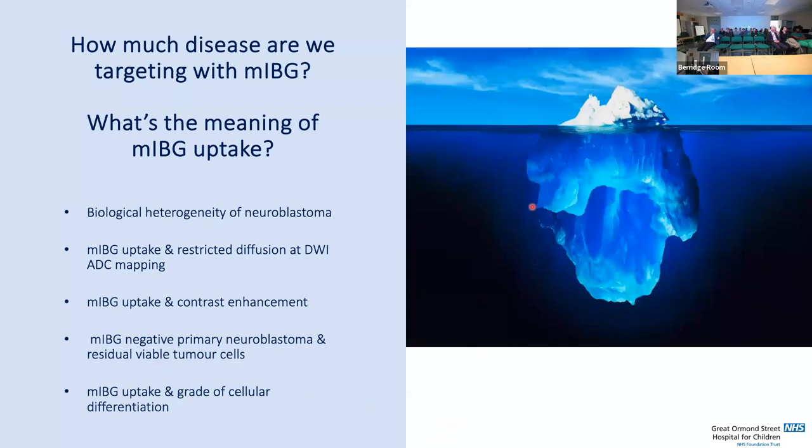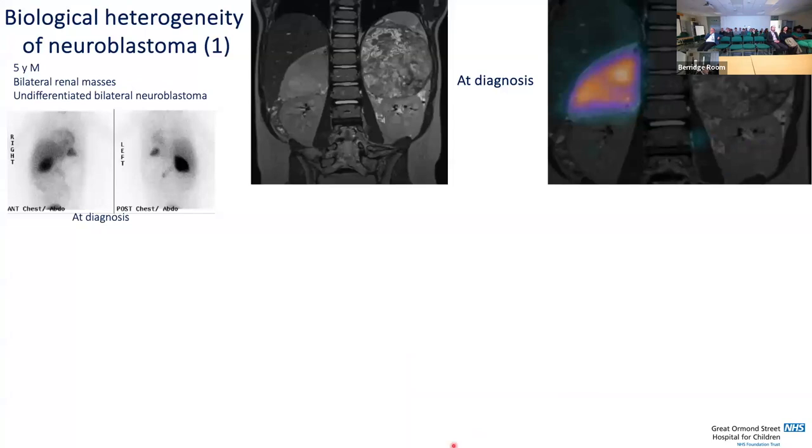I believe with MIBG we are seeing a bit of the tip of the iceberg, where there is a significant portion of neuroblastoma which you don't see with MIBG. And also what we see, the uptake, may not necessarily be related to the aggressiveness of disease. These are areas that I think are quite interesting to explore a bit more in depth. So let's learn initially from some cases on this idea of biological heterogeneity in neuroblastoma.